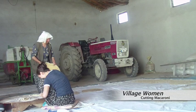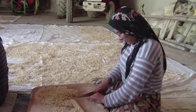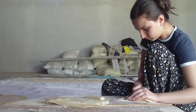She was married at 15. And she has 5 children. And many grandchildren. See, these are the grandchildren.